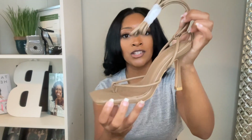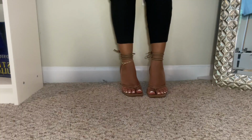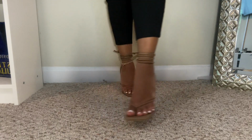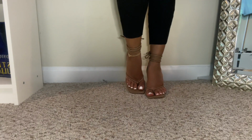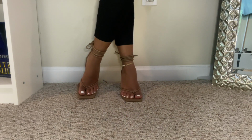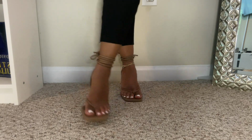And here I have the shoes in the mocha color. Really, really, really love this brown because I feel like it matches my skin and gives me an illusion of longer legs. And it's a nice nude for my brown skin and for the brown skin ladies, brown skin baddies. So super duper cute. Love it. Love the straps. And yeah, that's it for the Undress Me.